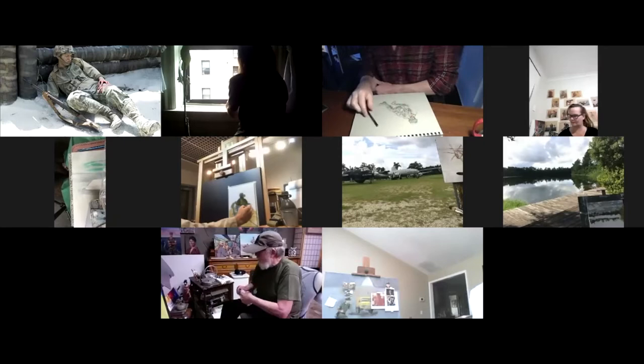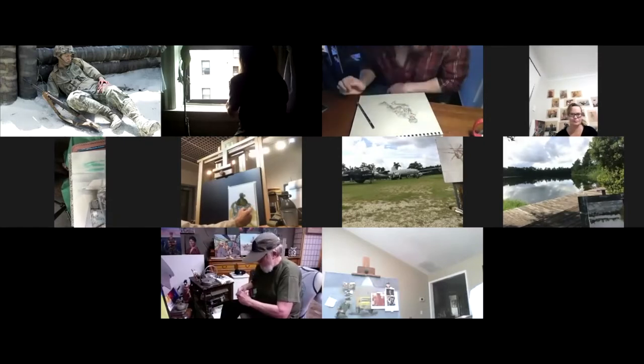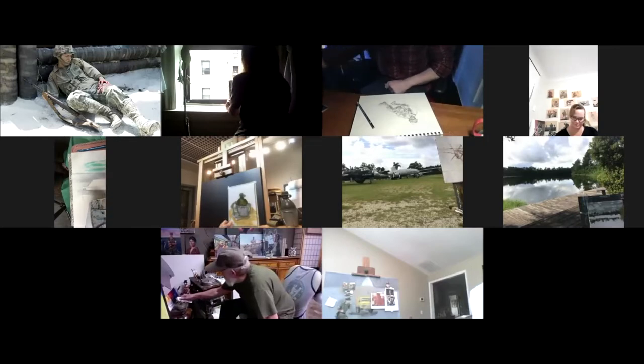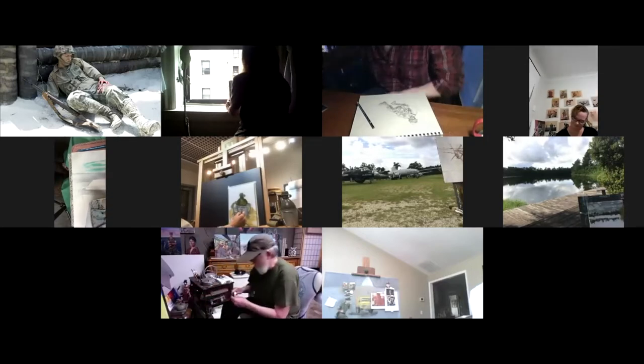Here's why I have a huge collection of TSA inspection stickers, as I always travel with a million paints and brushes and crap. But I got a good collection of inspection stickers.